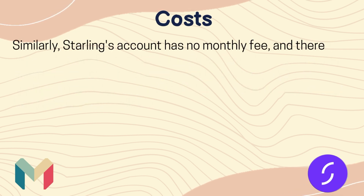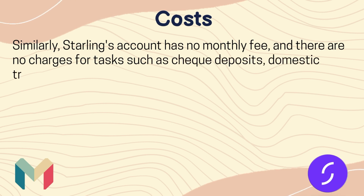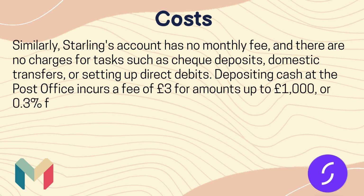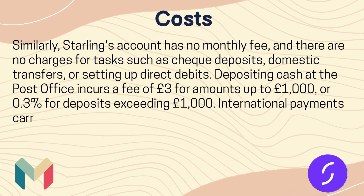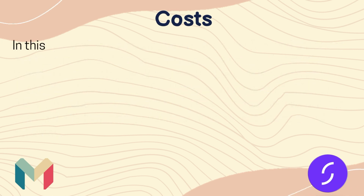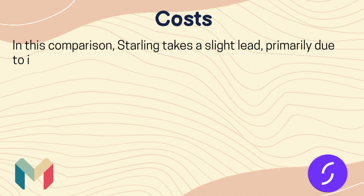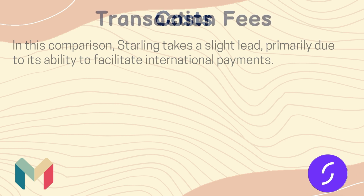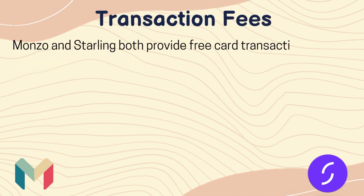Similarly, Starling's account has no monthly fee, and there are no charges for tasks such as check deposits, domestic transfers, or setting up direct debits. Depositing cash at the post office incurs a fee of £3 for amounts up to £1,000 or 0.3% for deposits exceeding £1,000. International payments carry a 0.4% fee along with local fees for each supported currency. In this comparison, Starling takes a slight lead, primarily due to its ability to facilitate international payments. Now let's take a look at transaction fees.